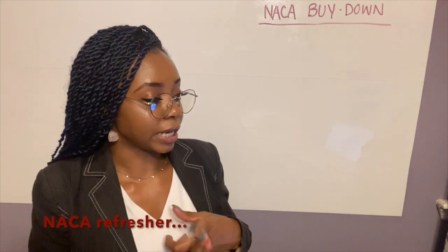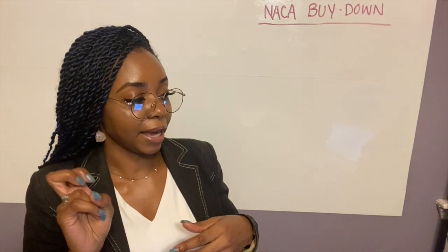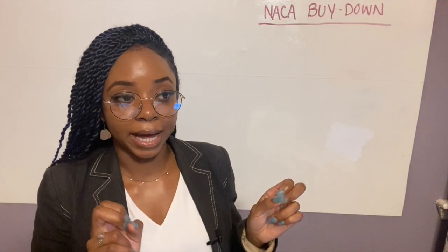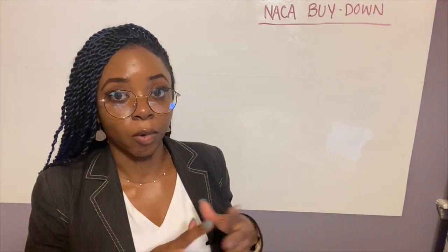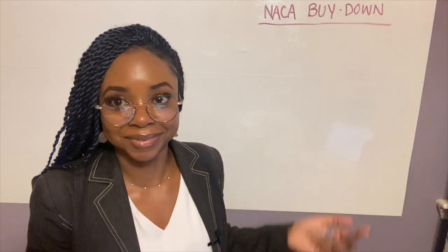There's no down payment required for these mortgage loans, no closing cost, and no fees. All of those are going to be paid by the lender. There are no points and no private mortgage insurance, PMI. The terms for these loans are going to be either 30-year or 15-year. Now the 15-year is recommended by NACA. It is their wealth builder loan. It can help you build your equity faster and gain wealth quicker as well.